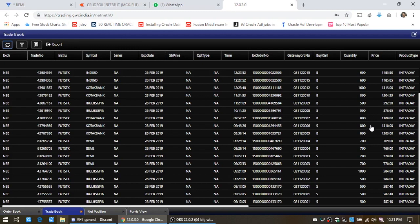He trailed his SL at a certain point in time, and the trail SLs got triggered, so they have gone in the right direction. The same thing happened with Kotak Bank. Initially it got triggered, and then there is one more trade on Kotak Bank where he took an entry, and after taking an entry, Kotak Bank retraced further, so he added more on it.